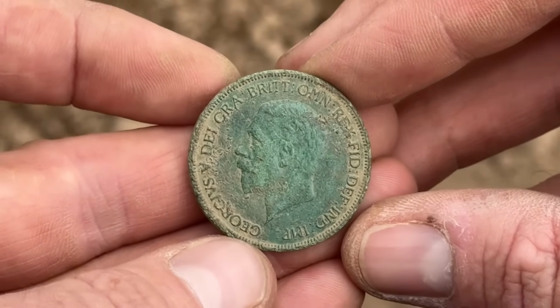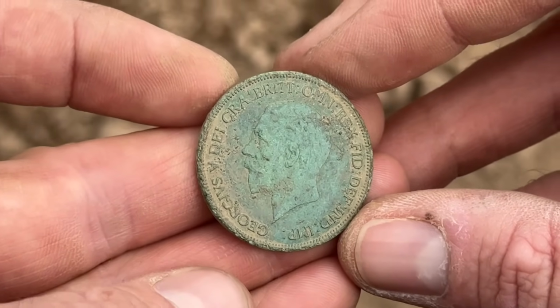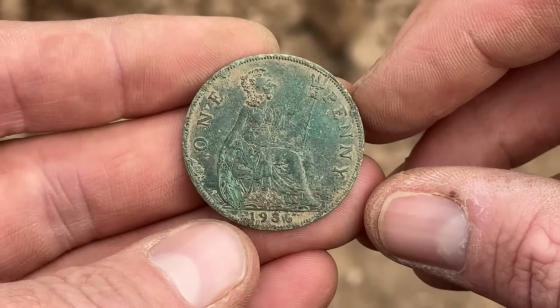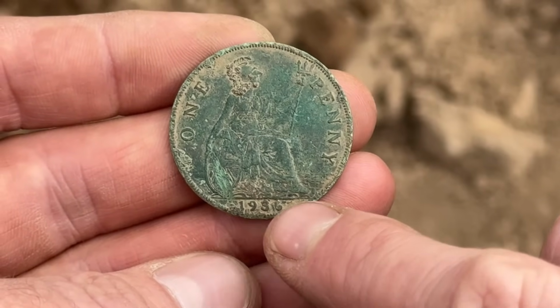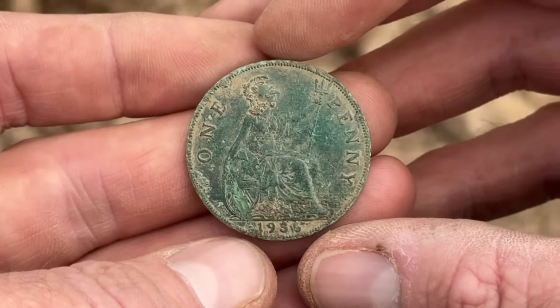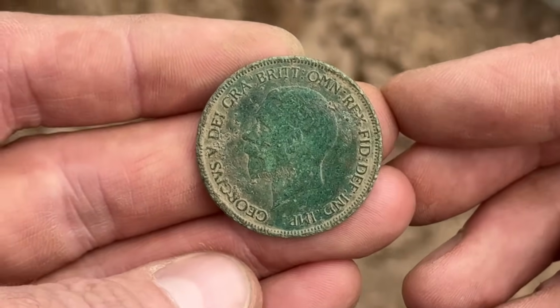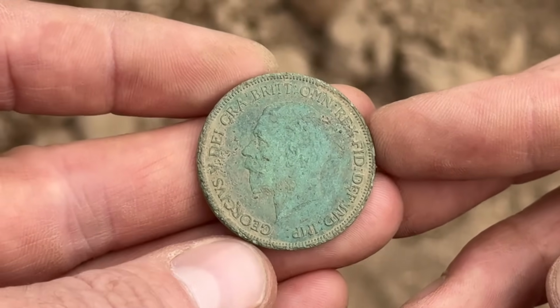A very good penny of George V, the grandson of Queen Victoria. He took the throne in 1910 upon the death of his father Edward. And the date at the bottom, I think it's 1936, but it could be 1935. But he died, as I say, in 1936. Suffered a lot of health problems. The Great War, World War I, seemed to take its toll on him.